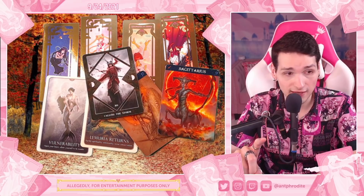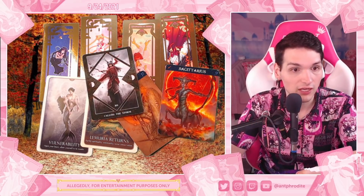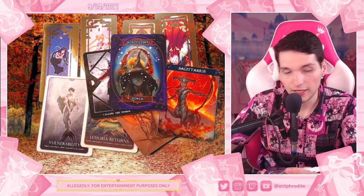You don't win against the Sagittarius, bitch. You are not an archer. You're a water bearer. You're not winning against Sagittarian energy. It's not happening. You will lose. Even if you end up being right, you'll still lose because this person doesn't stop. See? Witch's hat, power, and earth, grounding.